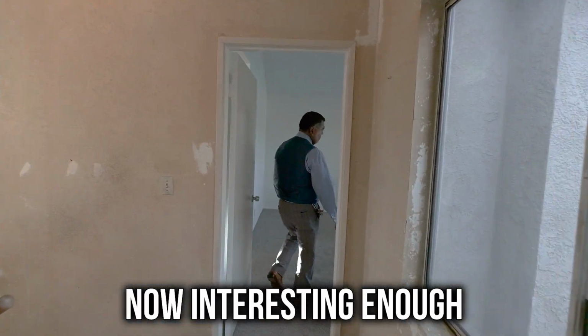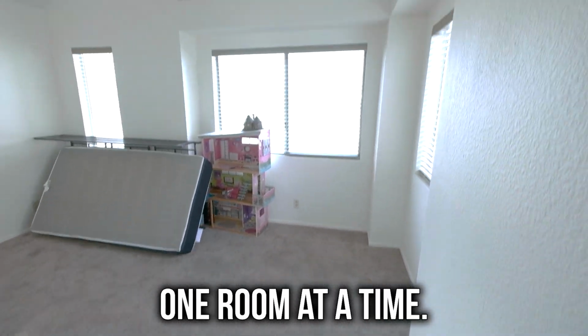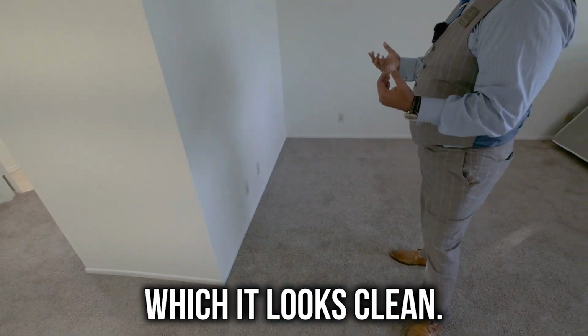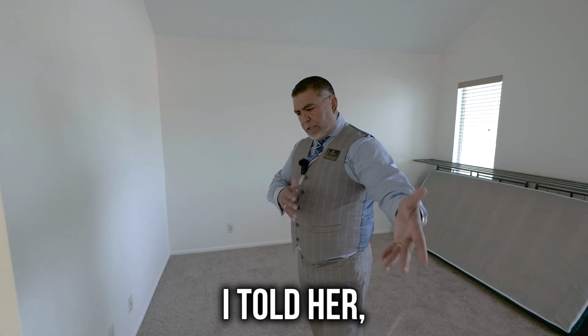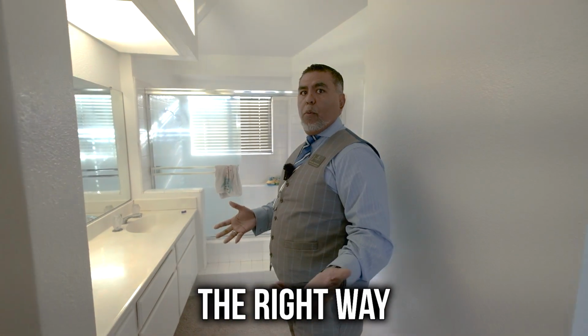Now, interesting enough, she had just gotten Home Depot to put in brand new carpet here. She was going to do one room at a time, but it took them like 3 months just to do the carpeting and the painting in this room, which looks clean. However, since we're going to redo the other flooring, I told her we're going to have to get rid of it. So this is pretty much a waste of money. We're making sure that you're doing things the right way from the beginning.